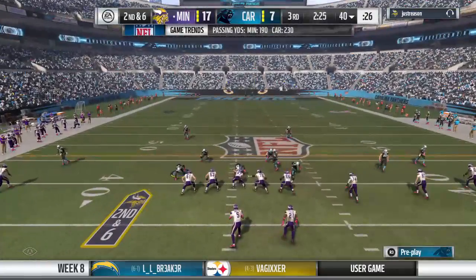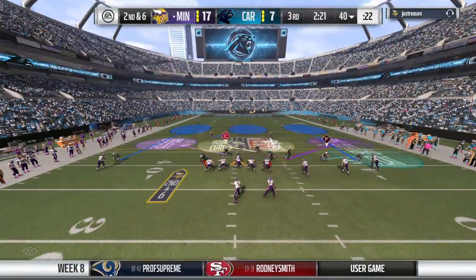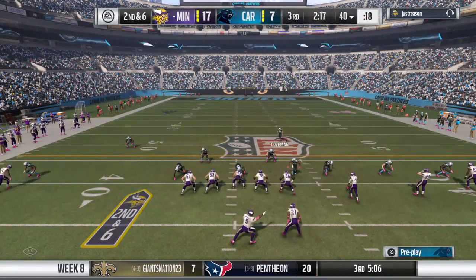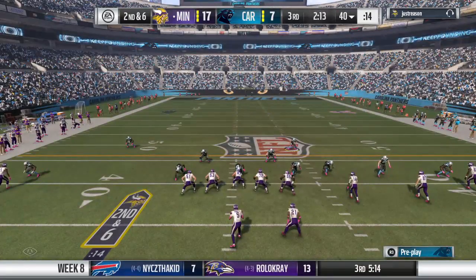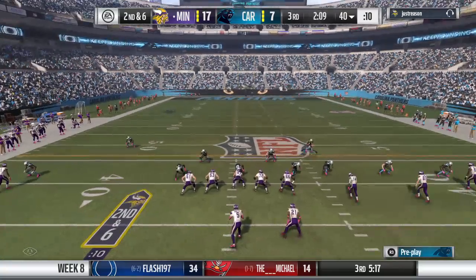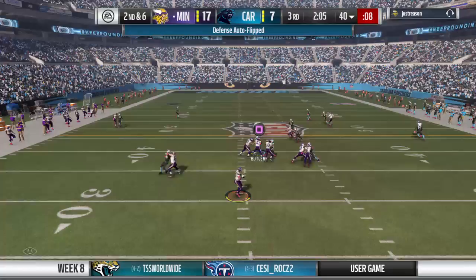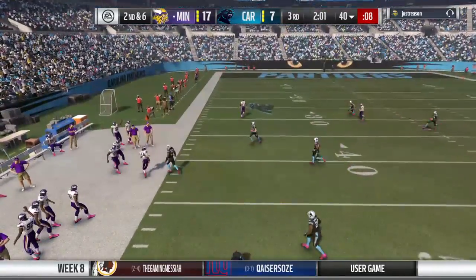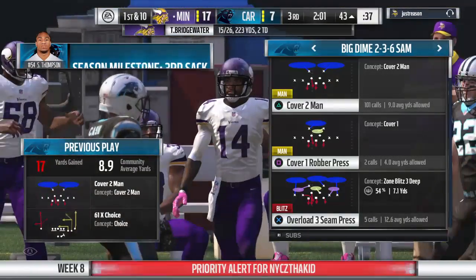One receiver left, 3 to the right. And on the outside, they're playing press coverage. 17 yards that time as that'll move the chains.